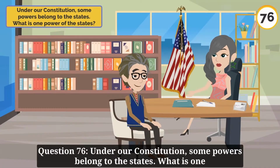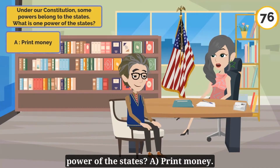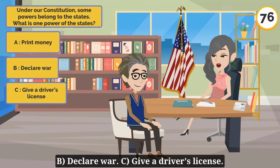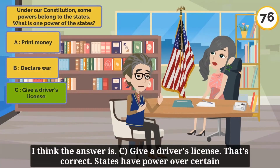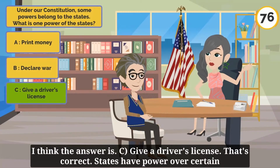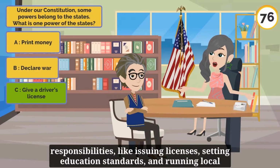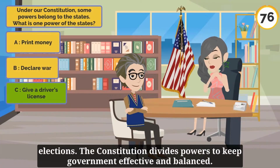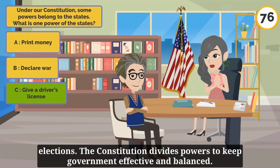Question 76. Under our Constitution, some powers belong to the states. What is one power of the states? A. Print money. B. Declare war. C. Give a driver's license. I think the answer is C. Give a driver's license. That's correct. States have power over certain responsibilities, like issuing licenses, setting education standards, and running local elections. The Constitution divides powers to keep government effective and balanced.